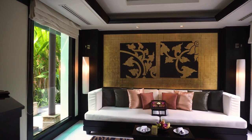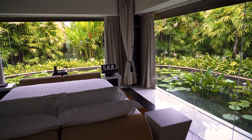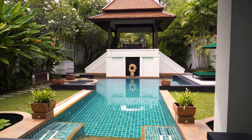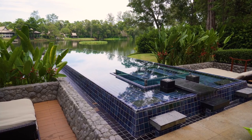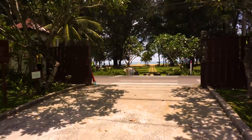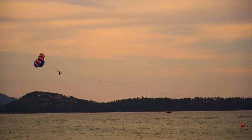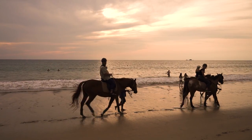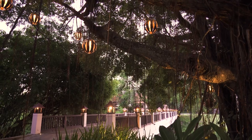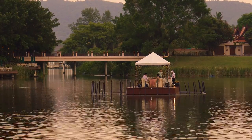This place blew me away, especially this bedroom. Surrounded by glass and water, imagine waking up here every morning. Check out the double pool villa. Time to hit the beach. There's also romantic private candlelight dining in the middle of the lagoon.